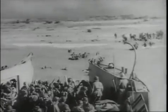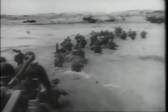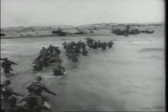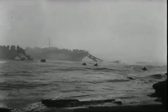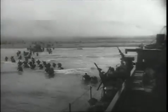Every picture I see reminds me of that 2 minutes, looking at these hundreds of vessels and the men jumping into waves 5 feet high, the bodies on the beach, the confusion on the beach. Yes. We saw D-Day.